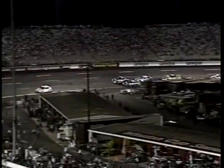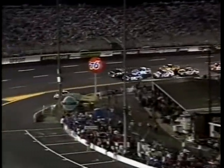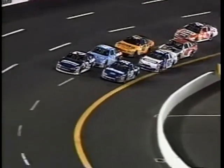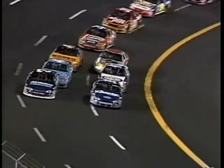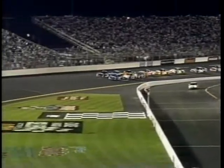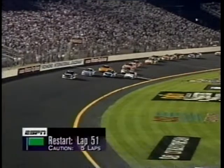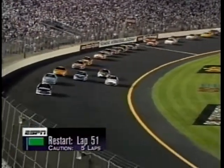Still 33 cars on the lead lap as we get set for a restart here on lap 51. Caution number 3 was out for a total of 5 laps. Oh, Speedo missed a shift, and that let the first three cars get a jump, but also Jeff Green, the 92 car, gets a jump as well. Jeff Green is one lap down.